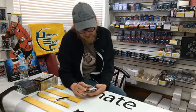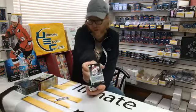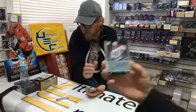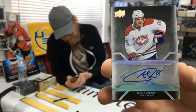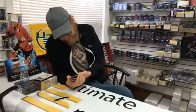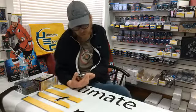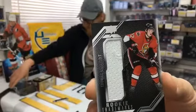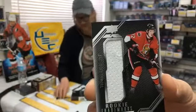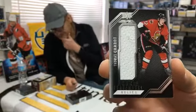Pro penmanship, hard sign autograph, Montreal Canadien, Andrew Shaw. That's all right. Steve L again. Steve L, two hits, two spots. Congratulations. And rookie trademark jersey, Ottawa Senator Thomas Chabot. There you go. Is that Norm or is that RJ? We keep sort of... That's Norm. There you go, Mr. Norm. Congratulations.